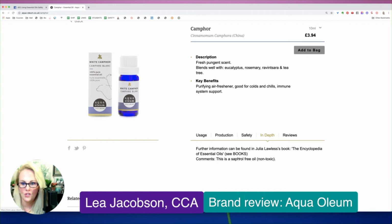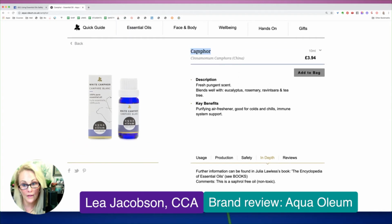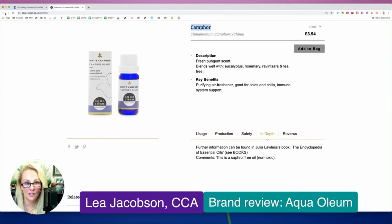If there was a GCMS available, then we could know also what is in the camphor to know which type it is. And I'm not seeing that either. Oh, look, it says white camphor right on the label. Okay, so this is white camphor. I totally missed that. So on the actual bottle and the label, it does actually list white camphor. So that is good to know. White camphor is preferred. Good to know. I'm glad I caught that.